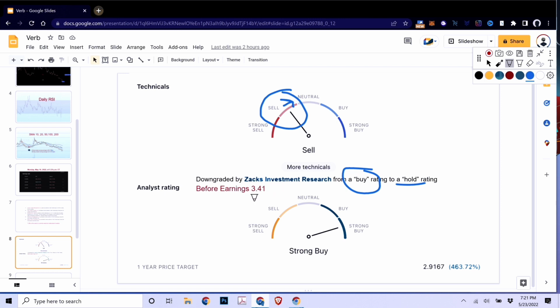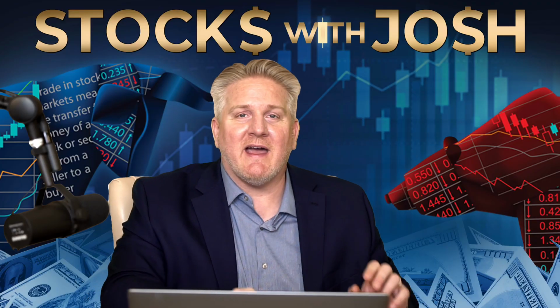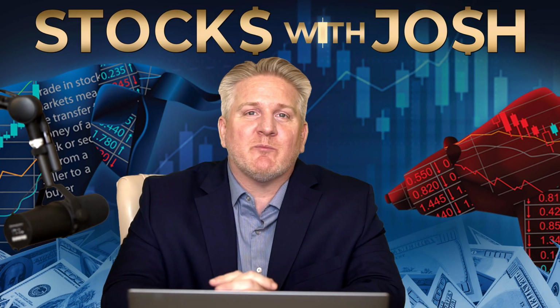The previous consensus was $3.41, and the new consensus price target for the stock is $2.91. The analysts are still calling it a strong buy. But that's not all the analysts. There are different analysts that I'm looking at, and two other analysts have moved their average 12-month price target for Verb to $3.38, with a high price target of $4.50 and a low of $2.25. All of that is way more than we need to make the profit that we're making.